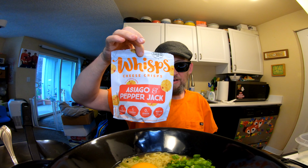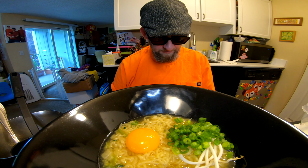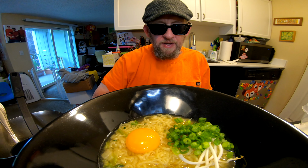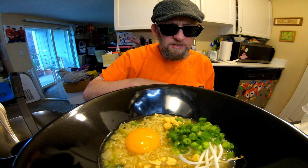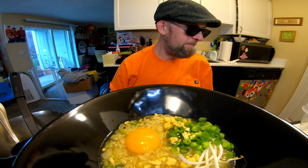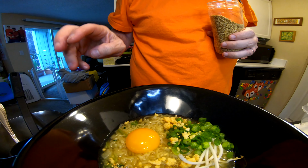You ever seen these at the store? Wisps. So what you do, you crunch them up. You crunch them. And then you'll take some of the crunchy bits and you sprinkle them on your noodles. And then you have crunchy topping. Who doesn't like crunchy topping? And it's cheese, which goes good with ramen. As does sesame seeds.